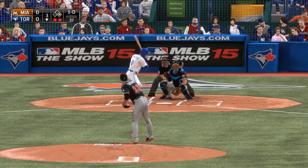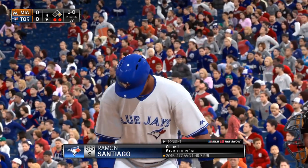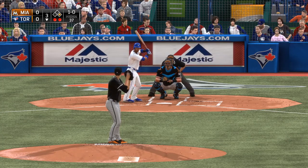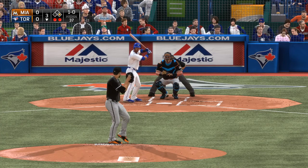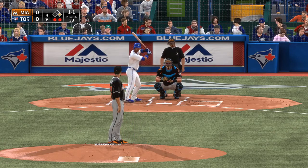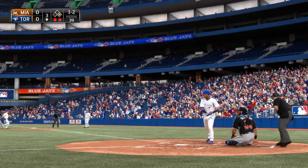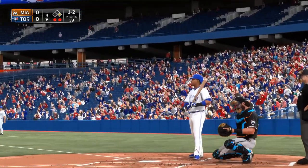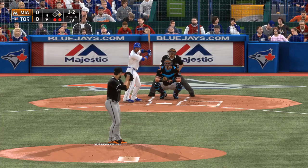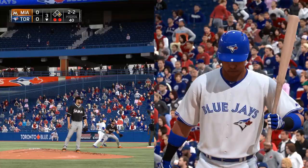Stepping in now, Ramon Santiago. The first pitch misses to him, it's ball 1. 1-0. Two out with the man at first. The 1-0, and a bouncing ball, foul. The 1-1, called strike 2 on the cutter, and he's behind in the count now, 1-2. Here's the 1-2, to 2 balls and 2 strikes now.